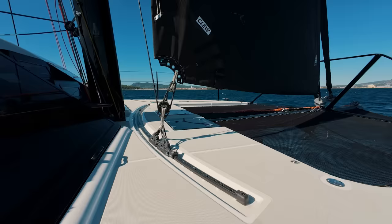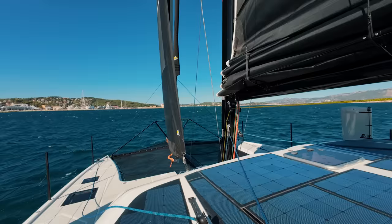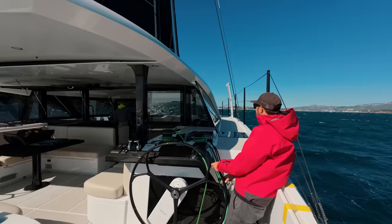Stop. Rewind. Let's watch that again. This is the self-tacking staysail, and it's not something that we have a lot of experience with yet, but it was an option that we debated about heavily. And we'll get into it more on our boat later, but I'm excited to see how effortless tacking is with it.